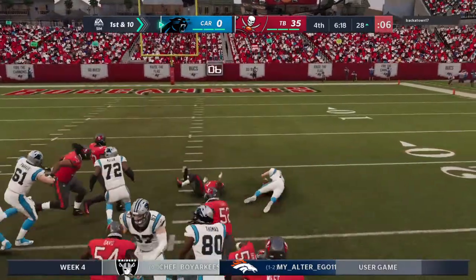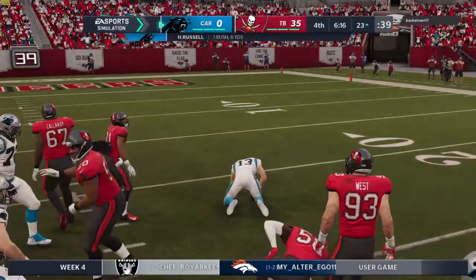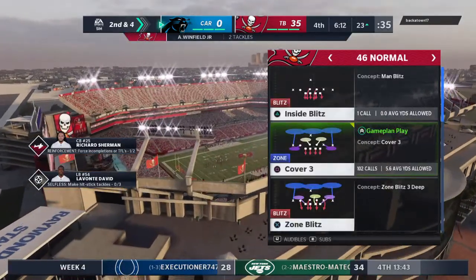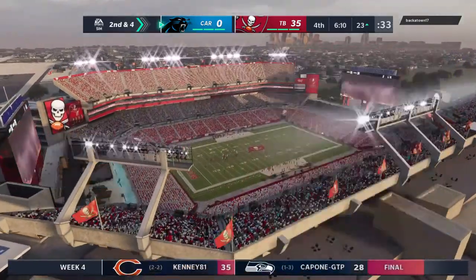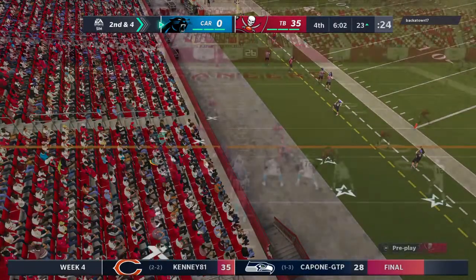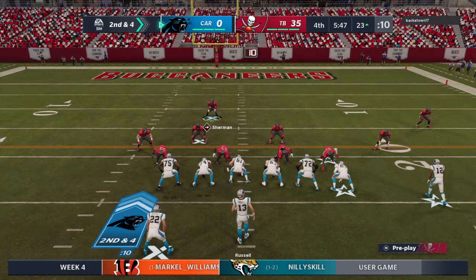Stepping up, he's going to keep it. And he'll go down here right around the 23-yard line. 6 yards there on the keeper. It's 2nd down. A little do-it-yourself run right there and a nice gain. And I like that he knew that was about all he was going to get. So he did a nice job of protecting himself, took care of the football, took what the defense gave him.